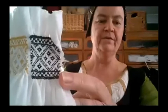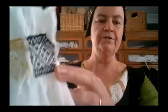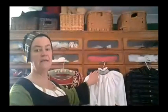So here you can see from the front, and you can see the pleats going up and down, and you can see the embroidery going across. And if we look at the back, you can see that you can hardly see it. The other thing is that it's incredibly solid, and that's how this has been done.